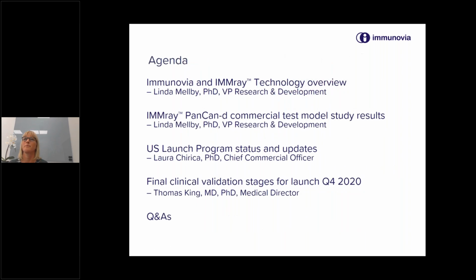Our agenda will begin with a discussion by Linda on our IMMray technology overview. Then it'll be followed by the commercial test model study results. And then Laura will give an update on our US launch program and the status. And finally, we will discuss the final clinical validation stages for the launch for Q4 2020 with Dr. Tom King.